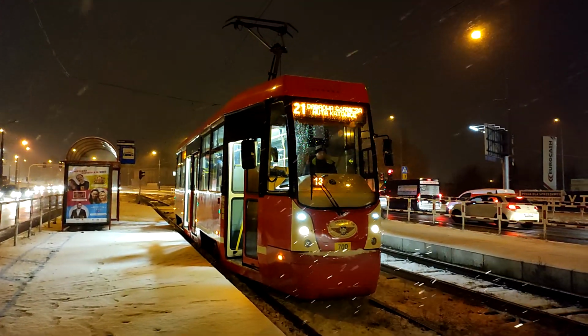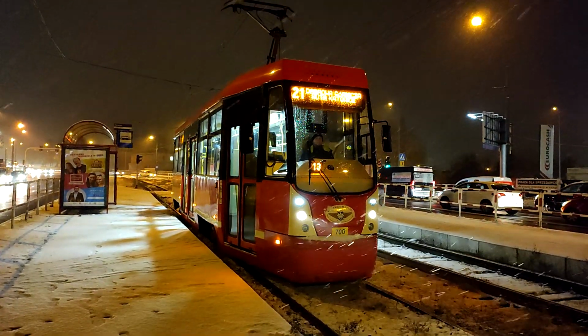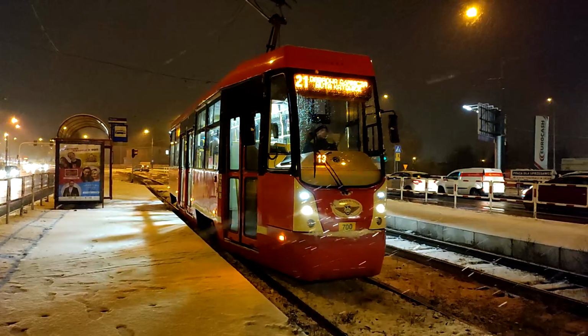And let's now go further into the eastern regions of this tram system, and let's ride the slightly modernised old Konstal tram which has DC pulse width modulation.